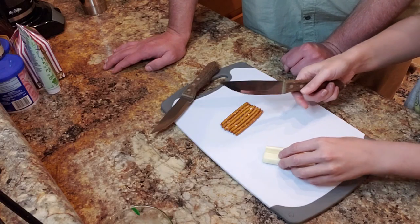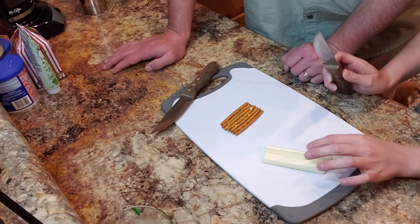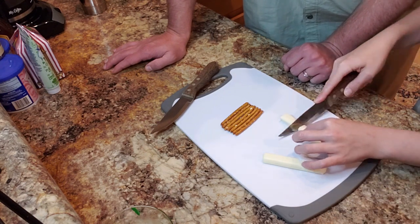Yeah. I mean, the pictures that I found online were pretty self-explanatory. It was like you cut the cheese like so.